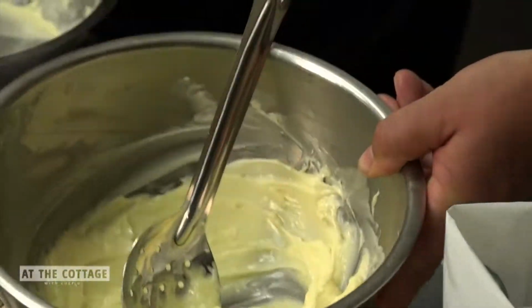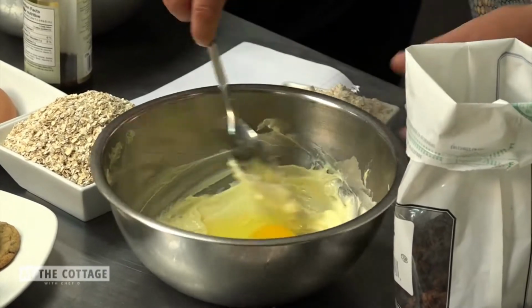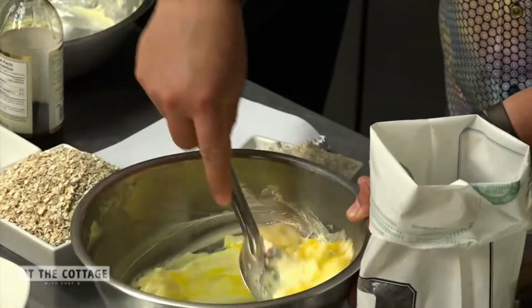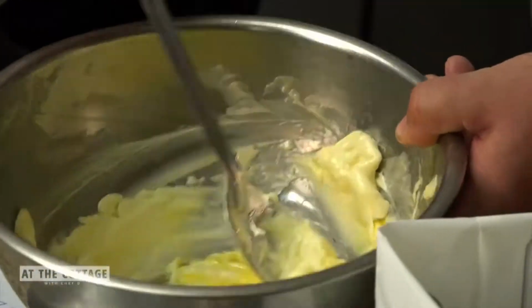Now put your egg in. Just like any recipe, always start with your butter, and then you add your eggs. Then we're going to incorporate our sugar. So you want everything to be nice and mixed and incorporated. And I found the oldest spoon I could possibly find just to show that you don't need anything fancy to do that.